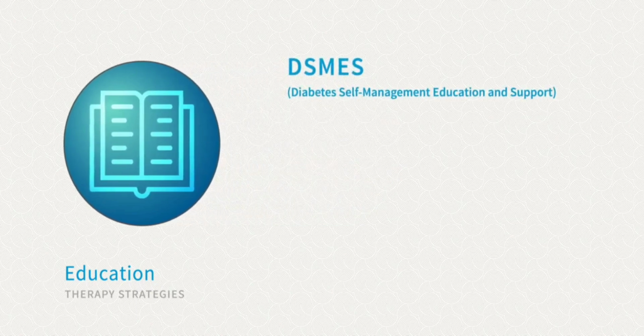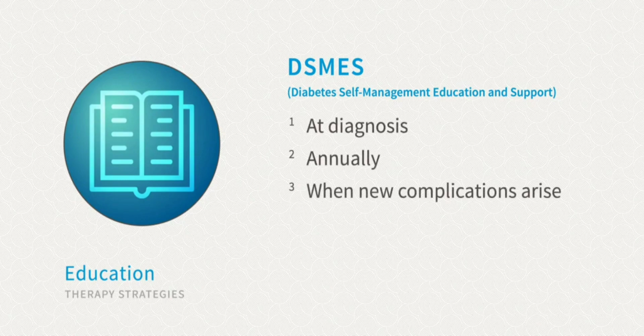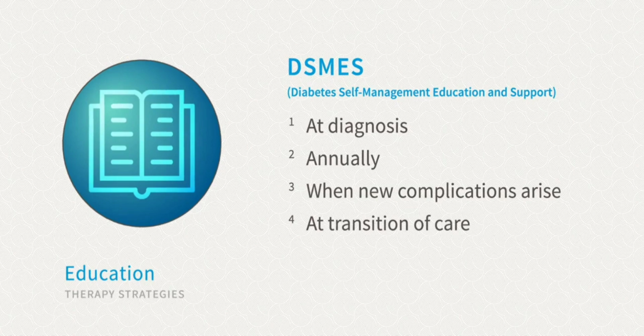The DSMES needs to be evaluated and reevaluated by the healthcare team at 4 critical time points: at diagnosis, annually, when any new complicating factor arises, including health conditions, change in emotional or living needs, and physical limitations, and at the time of transition of care.